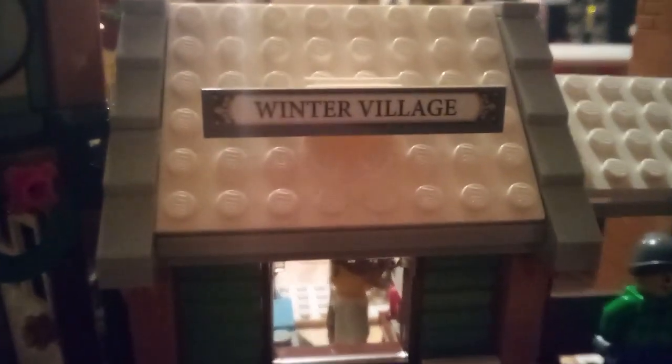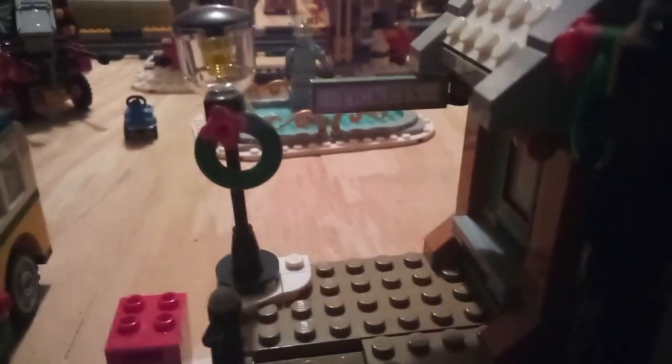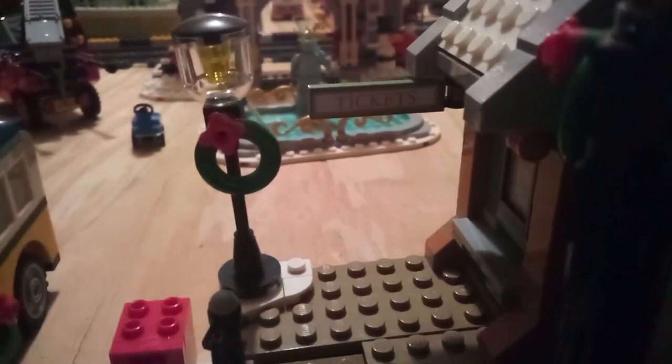The second set that I got was this winter train station, which came with a set of 4 train tracks, a railroad crossing, a bus, and of course, the train station. So here it says Winter Village. There we go. Now it's in focus. Over here, it says tickets, which will probably not be in focus. It also has a lamppost there.